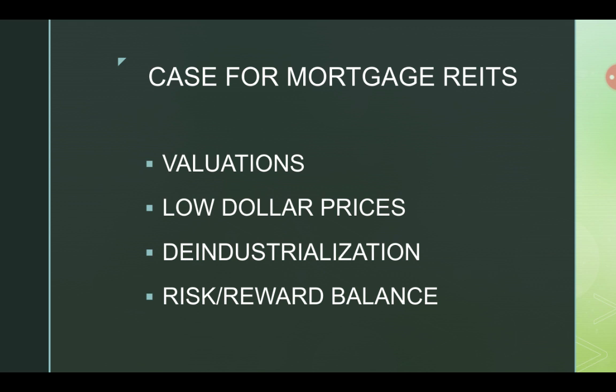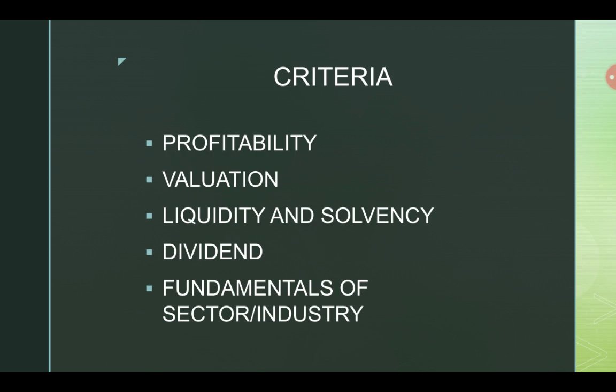Risk reward balance. The yields are very good. A lot of companies have cut their dividends, but for the most part, you could find some decent yields in this space. So as always, the criteria for selecting these stocks: we look at profitability, valuation, liquidity and solvency, dividends, and fundamentals of the sector/industry.